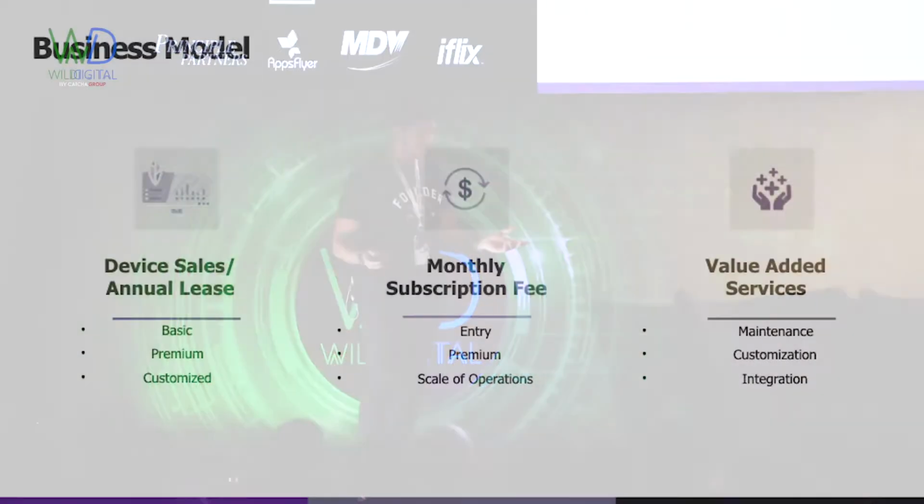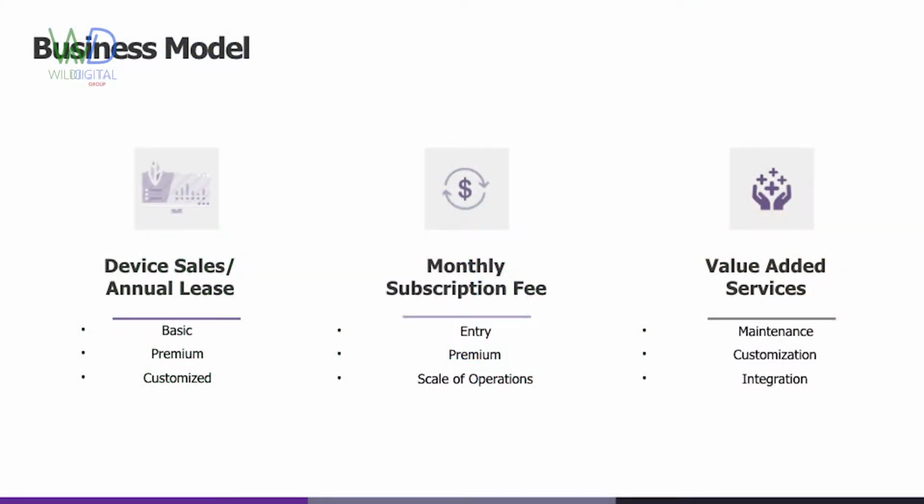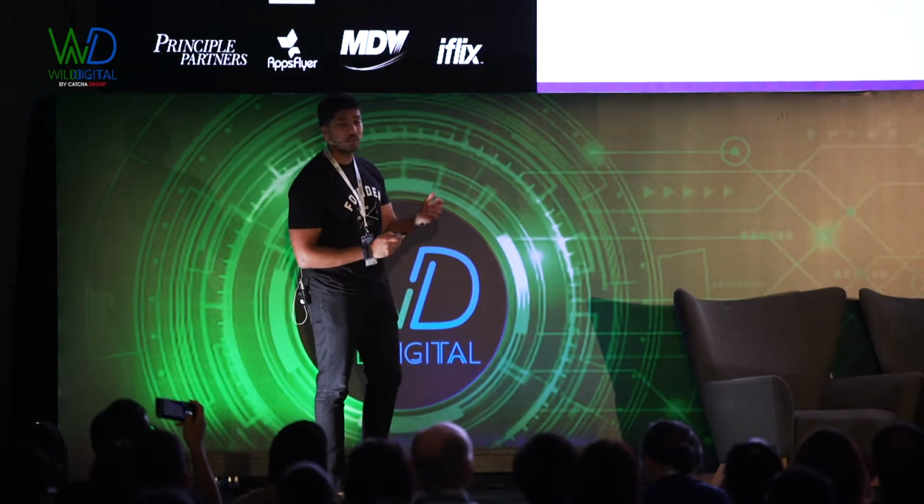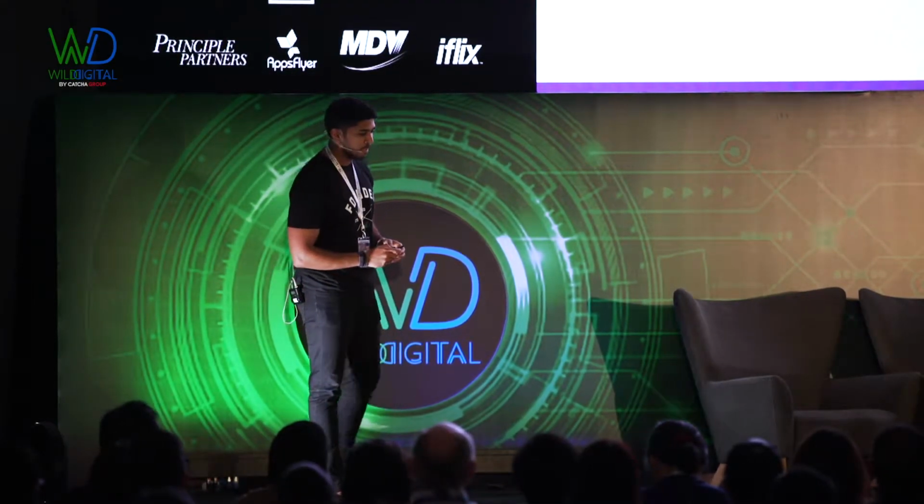So how do we make money? First is through device sales and annual leasing. Second is through monthly subscription fees. And third is through value-added services, namely device maintenance, customization, as well as integration with their existing systems.